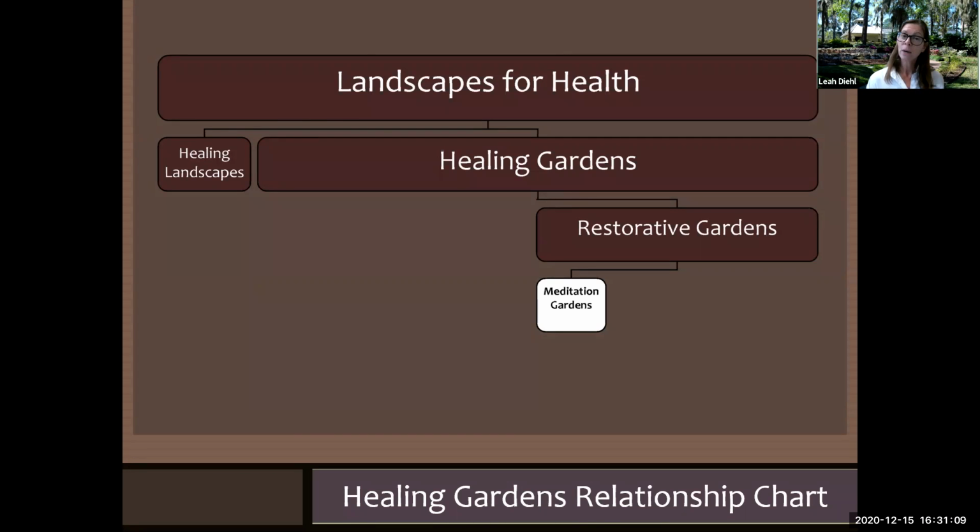Okay, so continuing down that restorative track, we're going to look at some more specific garden types here. And the next one we're going to talk about is a meditation garden. This type includes those 4 aspects of the restorative setting, but would also include design elements that serve as a catalyst in an individual's personal quest for a place of deeper consciousness toward emotional or physical healing.